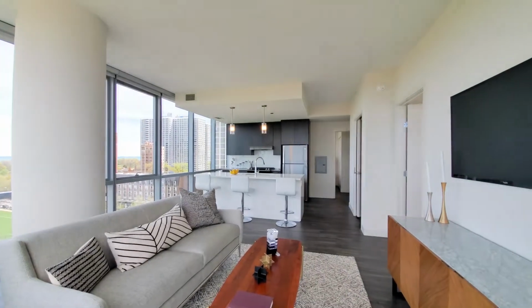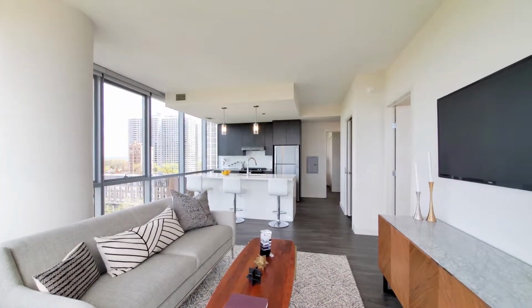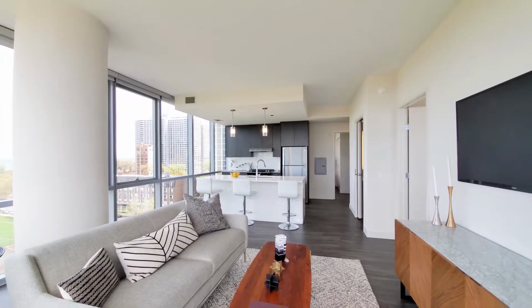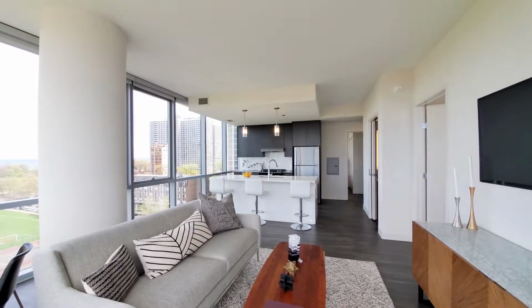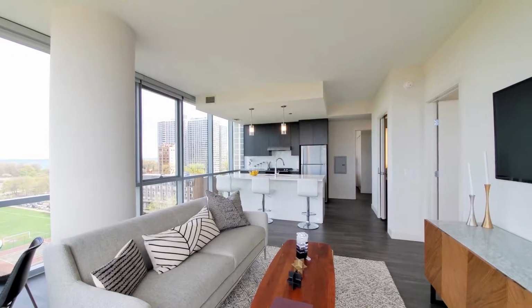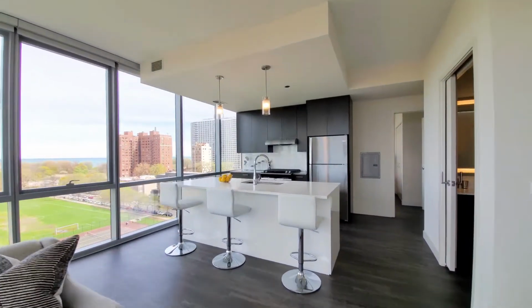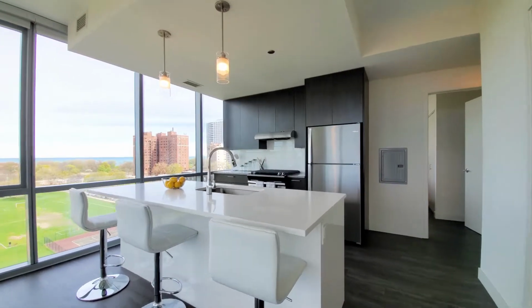It's a great, bright, spacious living, dining, kitchen area. You have a tiered ceiling, which adds some character to the space as it drops down over the kitchen. It's pendant lighting. Reckless Spire Island with a white quartz countertop.